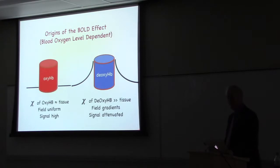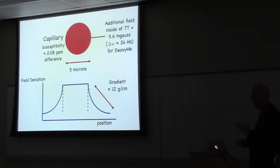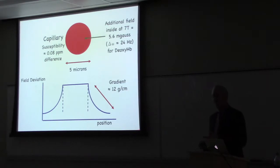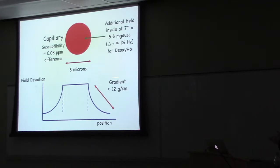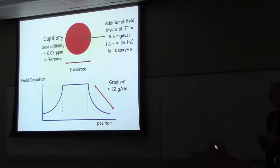You say, well, how big can this be? I mean, it's a microvessel. Well, if you have something, let's say 5 microns in size, the intrinsic susceptibility of deoxyhemoglobin is about 0.08 parts per million difference. Sounds very small, but if you work it in 7 Tesla, that's a field of 5.6 milligauss. And 5.6 milligauss over a field of a few microns is 12 Gauss per centimeter, which if you go to an MR person, say how strong are your gradients, they'll typically say, wow, they're 4 Gauss per centimeter, or maybe 8 Gauss per centimeter. But 12 is actually pretty high. So these are significant effects, very similar to what we get when we apply diffusion gradients and look for signal changes.